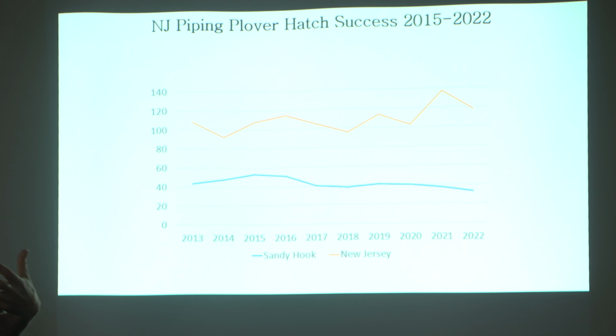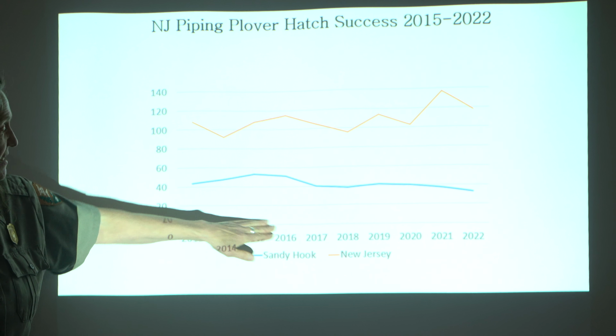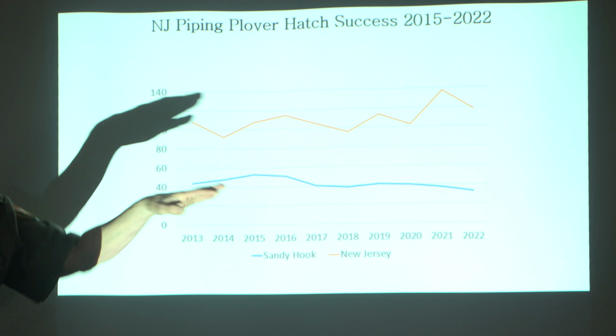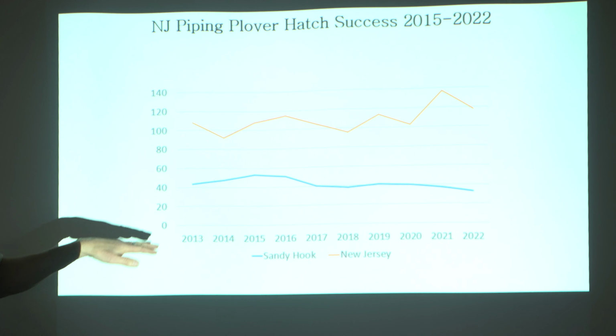But for plovers, which are a species that relies on early successional habitat, they need areas on the upper beach where there's not a lot of vegetation. And that's one thing storms do. They kind of reset the playing field. They create overwashes, they lower the dunes, they take out vegetation, and they create this early successional habitat that plovers thrive in. After Sandy, we saw a little bit of a bump here, but more or less over the last 10 years, we've had about 40 pairs nesting here at Sandy Hook.